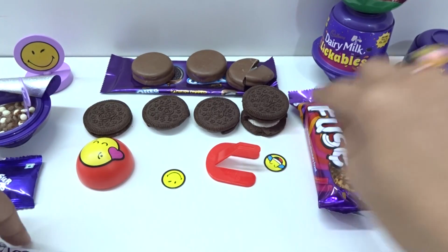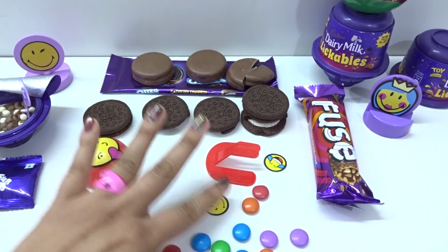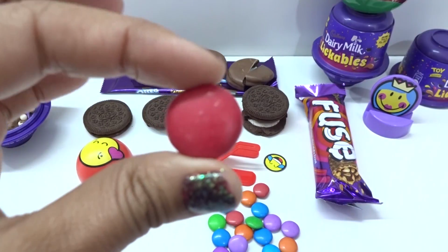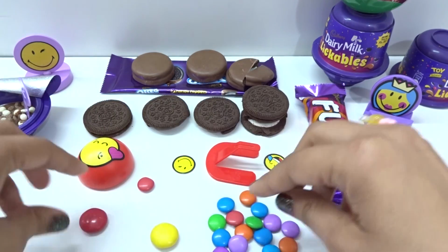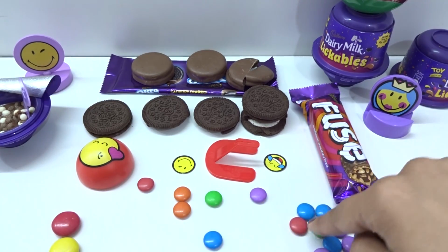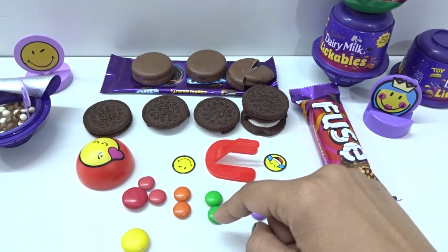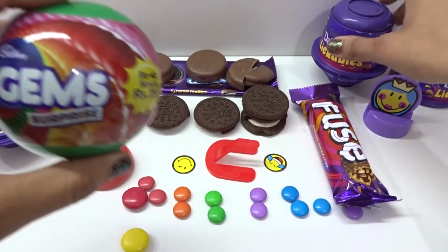Nice. Smiley toy. This is a package. And colorful candies. We have small candies here. And here we have big candies. Oh, one. And two. This is yellow here. And red color. Small and big. Nice red color. Orange color. Green. Purple. Orange again. Blue. Here we have yellow, red, orange, green, purple and blue. Whoa! Nice candies. And let's open one more surprise.